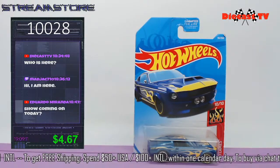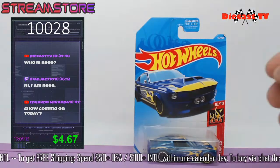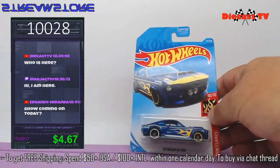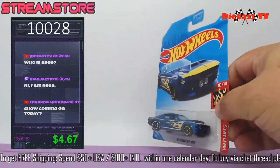Ross the Boss here with some Hot Wheels action. You gotta love this one. It's the blue 67 Shelby GT500. Sweet looking all the way around.